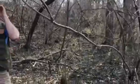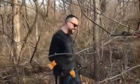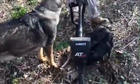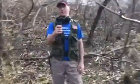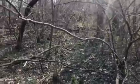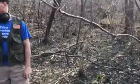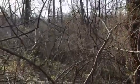All right, day two, one of these rare times we get to get out on Saturday. Frank, Trouble, and Brian. Brian's using the Garrett 400, Garrett AT Max, Garrett AT Pro. Back in our 1700s, 1800s site, we believe. However, we have found some 1700s things here. Wish us luck. We're in the middle of the woods, somewhere in southern Chester County, Pennsylvania.